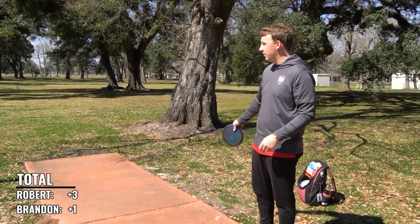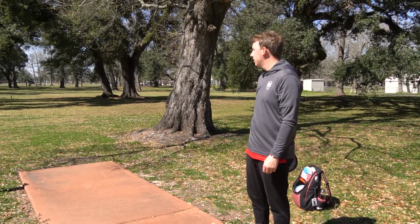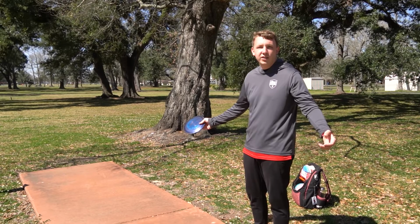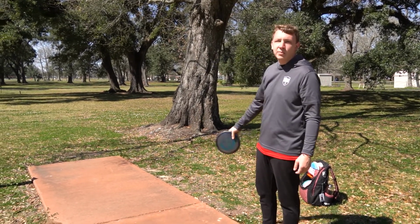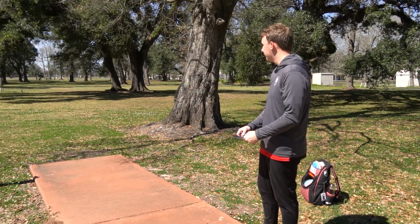All right, hole 16 here, 385 feet, very similar to hole 14 that we played a couple back. 385 feet essentially, straight out there, finishes a bit left. Not a whole lot of danger unless you go really far left. There's OB, so I'm going to try not to do that.